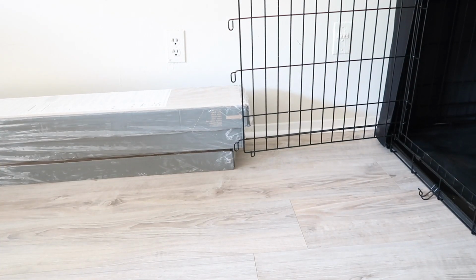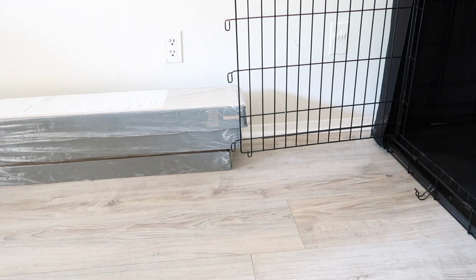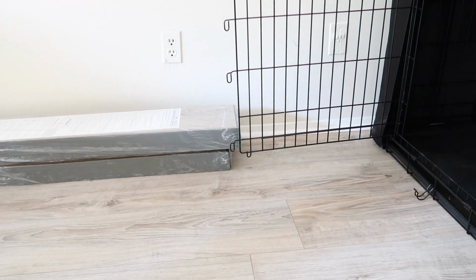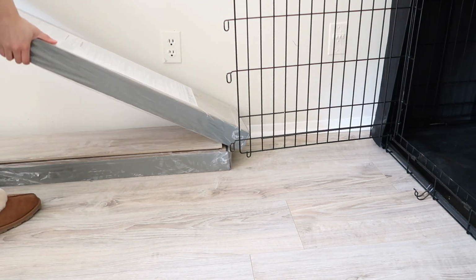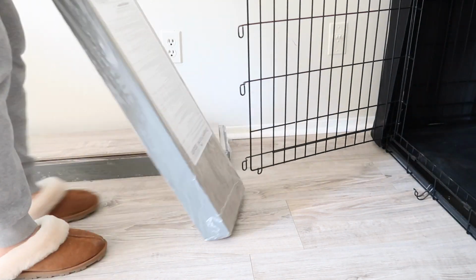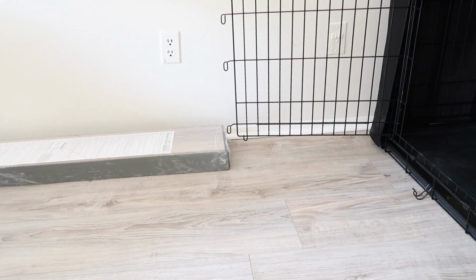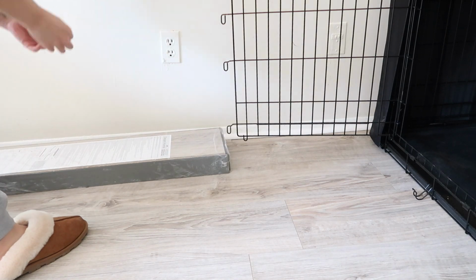So I'm just moving the extra wood out the way that they did not use for the floors, and I'm going to go ahead and put everything back the way it was. We had to take over a little bit of Dallas's area to store everything. But now that they're done, he gets his space back. So I know he's happy about that.